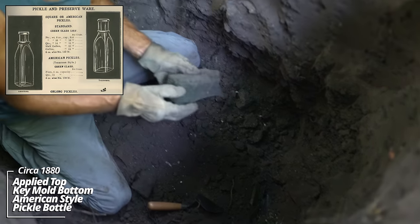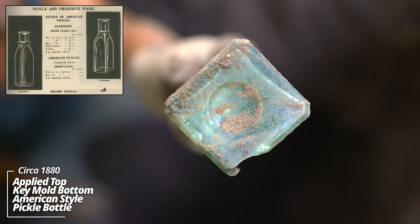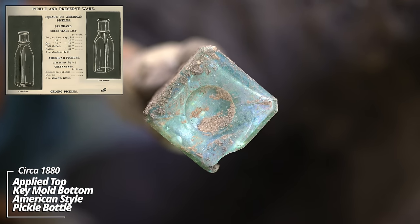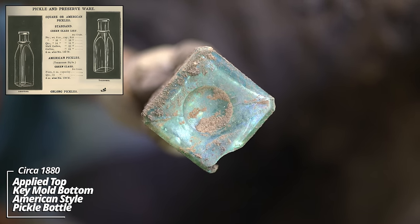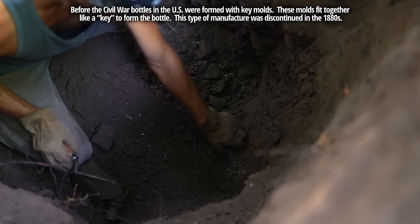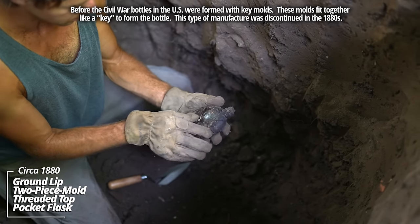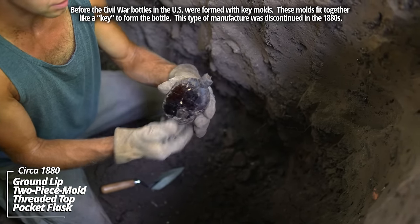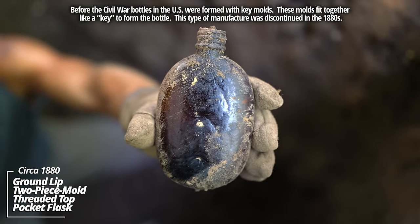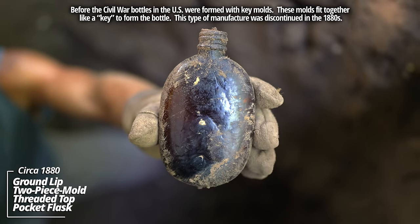Oh, that is so early. It's a broken pickle bottle, but if you look on the bottom, it's either a key mold or a hinge mold. This type of manufacturing was out of production by about 1880. Oh wow, look at this thing. It's a pocket flask with a threaded top. It's round. You know, it wasn't meant to sit on a table. It was meant to just sit in someone's saddle or pocket.